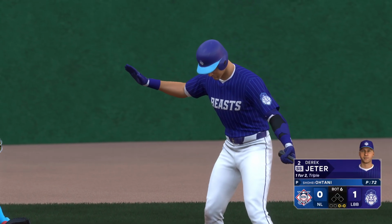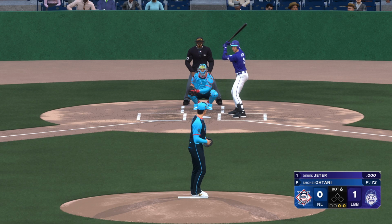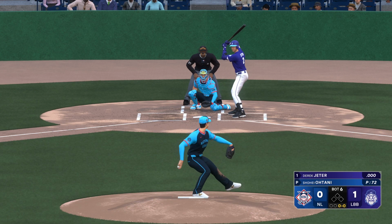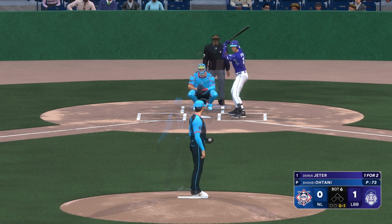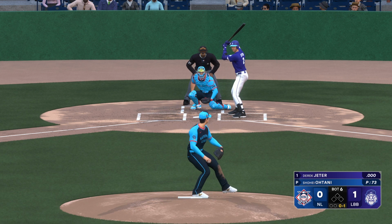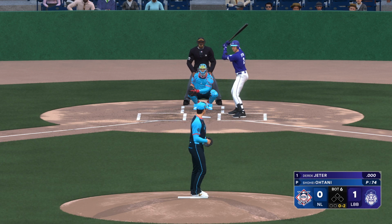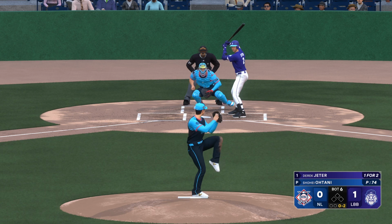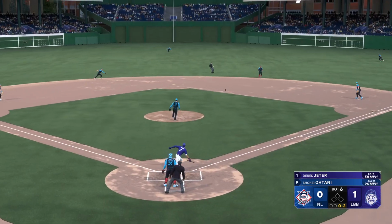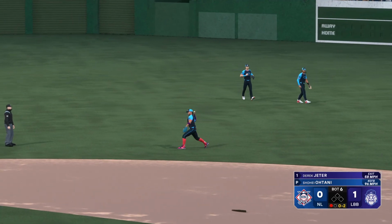And welcome back to the ballpark. Now it's going to be Derek Jeter. Yeah, the pitch is in for a strike, and it's 0-1. Yeah, big swing and a miss. I think he was sitting off speed there. Cracks his bat and pops him up. And a quick out, number 1.